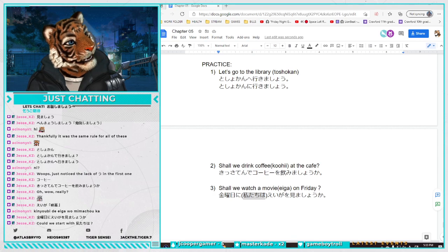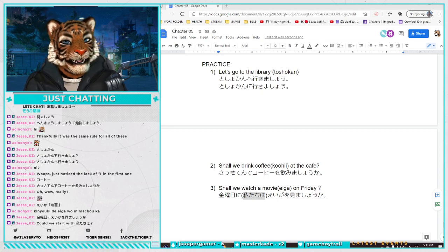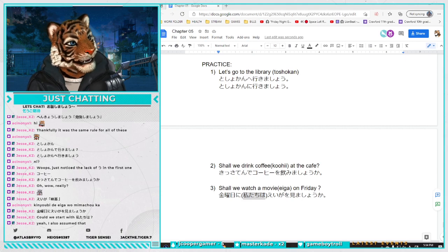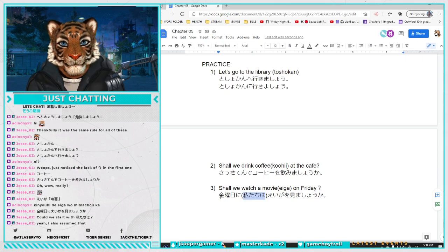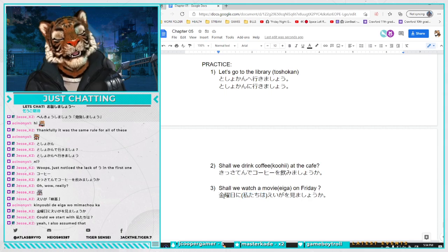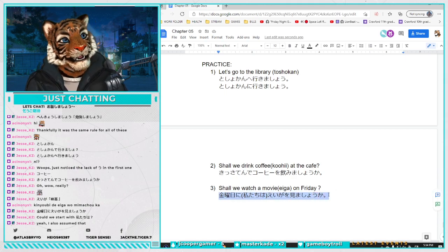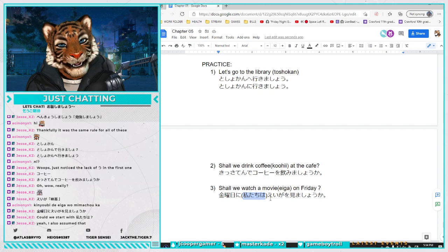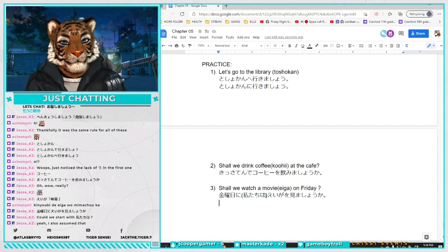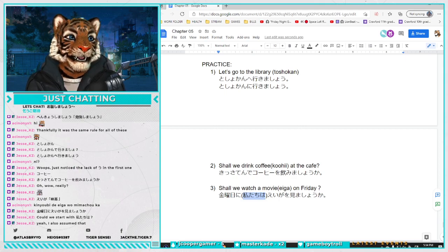So, for this one, repeat after me, guys. 金曜日に eiga o mimashouka. 金曜日に eiga o mimashouka. And then put them together. 金曜日に eiga o mimashouka. 金曜日に eiga o mimashouka. And of course, if you do add this in here, 金曜日に私たちは映画を見ましょうか? You could put this in here, but I think, especially in context, it may be kind of strange if you're already talking with friends.